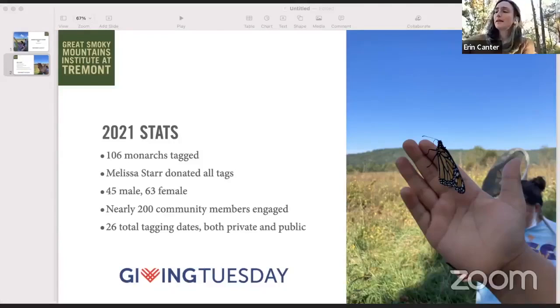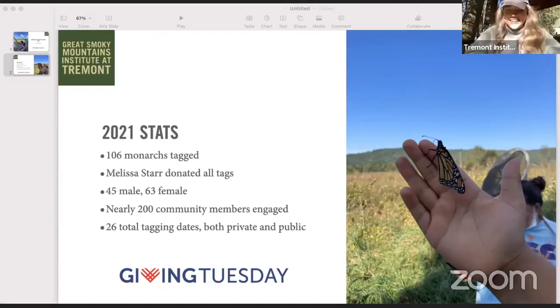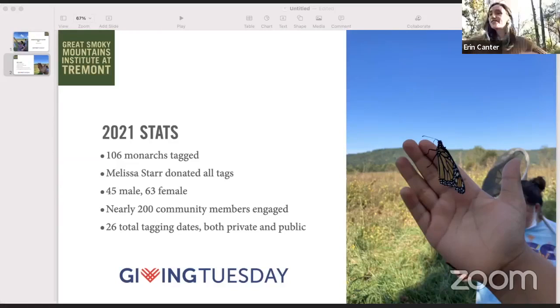Yeah, so is this Walt Peterson? Hi, Walt. Walt's one of our Monarch Tagging volunteers, and also a Cades Cove volunteer, just all around volunteer. Salamander volunteer as well. So lots of overlap there. But yeah, so that's interesting.